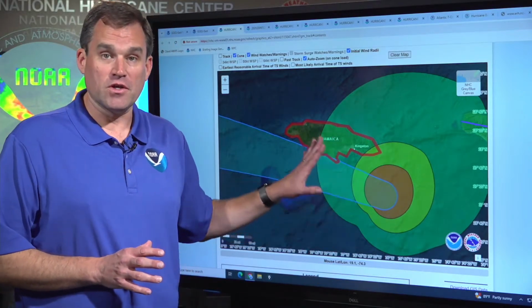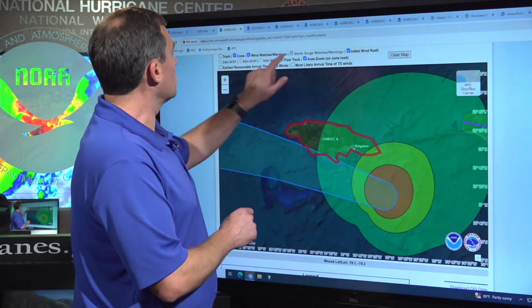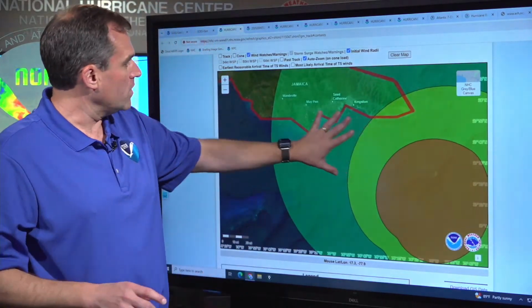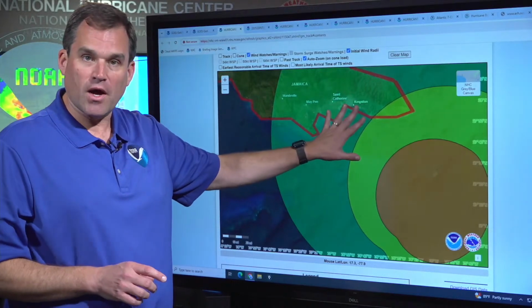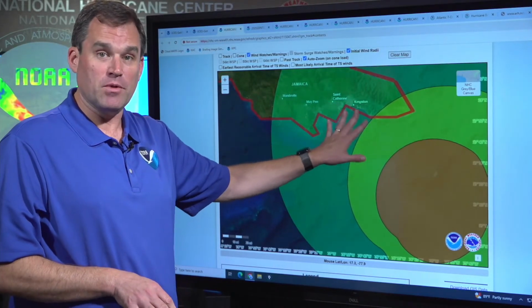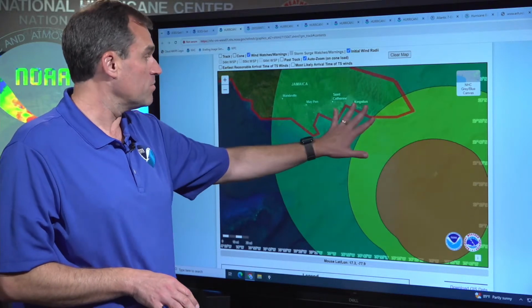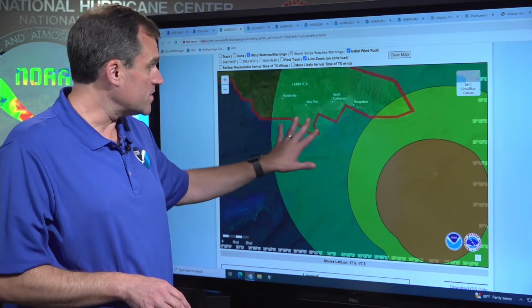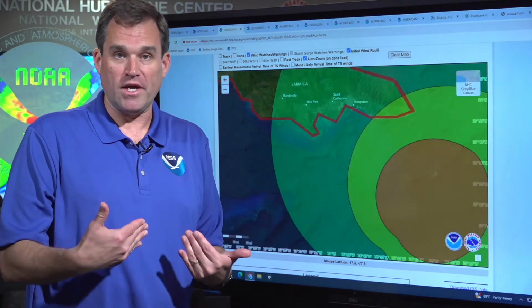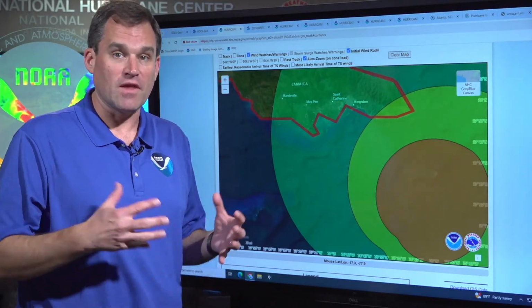We're also very concerned about the potential for life-threatening storm surge inundation, especially along the southern coast here, with the strong flow in the northeastern eye wall of the storm going to push water levels of 6 to 9 feet above normal tide levels into these bays and places like Kingston, to the west down here along the southern coast. And the potential for destructive waves on top of that storm surge is going to create life-threatening conditions there.